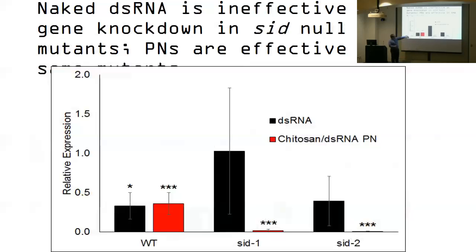So we had our double-stranded RNA in our nanoparticles, and we can see in wild type, we see gene knockdown in both cases. Both of our treatments are effective. In the SID1 and SID2 mutants, we can see double-stranded RNA has no effect on gene expression. There's no significant difference. However, when we present the double-stranded RNA as nanoparticles, we do see a significant reduction in this reporter gene. So effectively, our nanoparticles are somehow evading the traditionally understood uptake mechanisms of double-stranded RNA in these worms. Then the question is, if it's getting around these, how exactly is the double-stranded RNA getting into the cells?